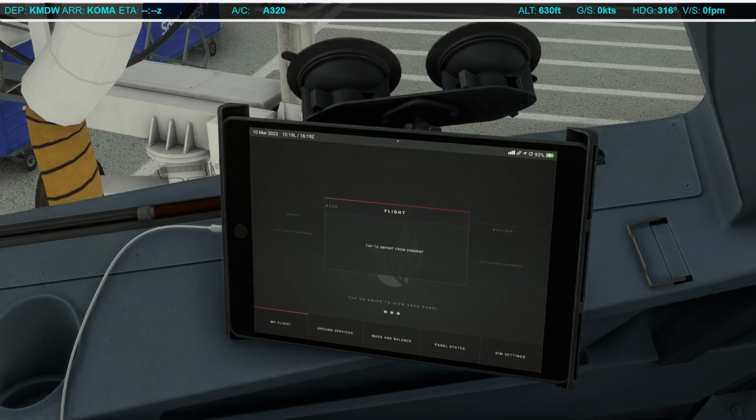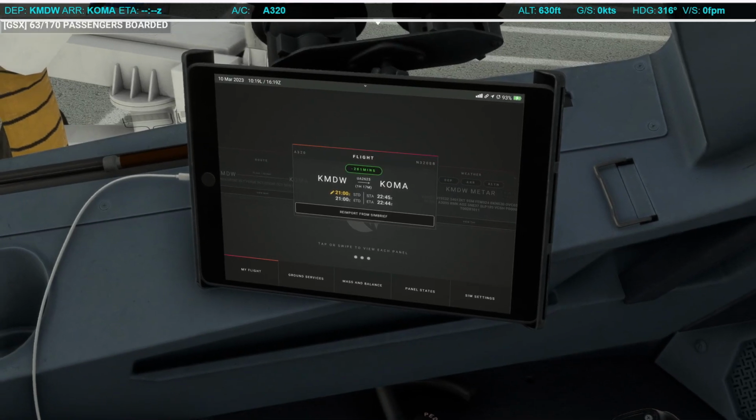So they do use this flight number for flying from Chicago to Omaha as well as from Denver to Omaha, in case you guys are wondering. Anyway, enough chatting here. Let's go ahead and load up SimBrief.